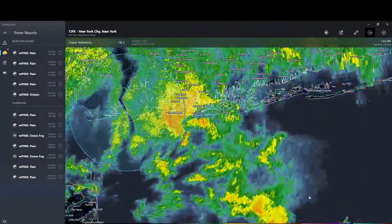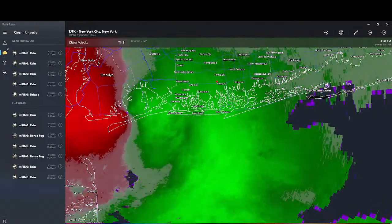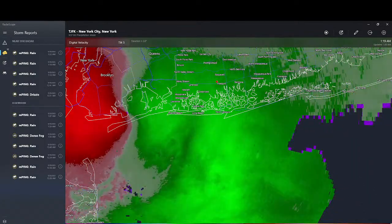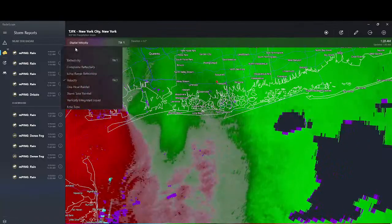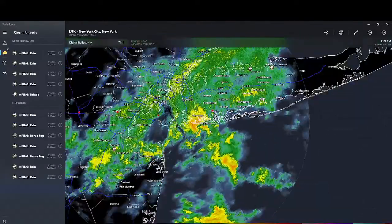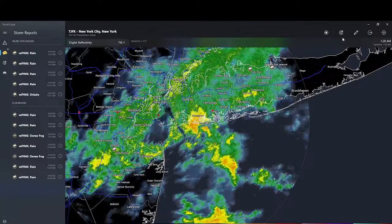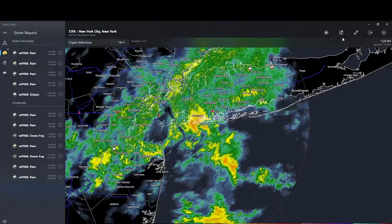I know this looks like a supercell right here. Looks like it's rotating, but it's not. See, there's no rotation with this. But your strongest winds are in here, right in the core of the rain. Atlantic Beach is getting torrential rain right now. And I'm looking on my phone to see if there's any lightning with this. Oh yeah, there's a lot of lightning with this. There's a good amount of lightning with this.